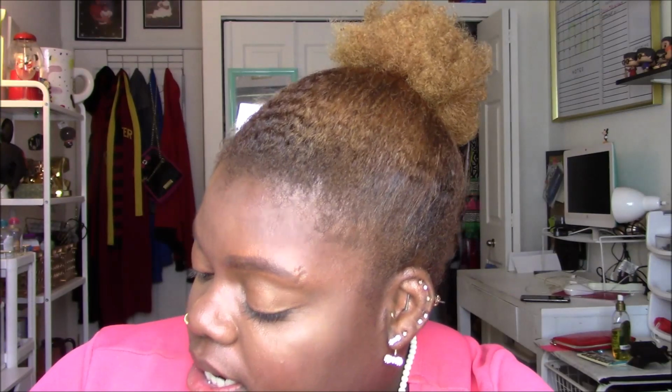Okay, so the three that I love, the first one is Raizin. We'll go ahead and get that out of the way. Raizin is a matte, warm brown with a little bit of mauve in there. It's definitely a warm tan brown.